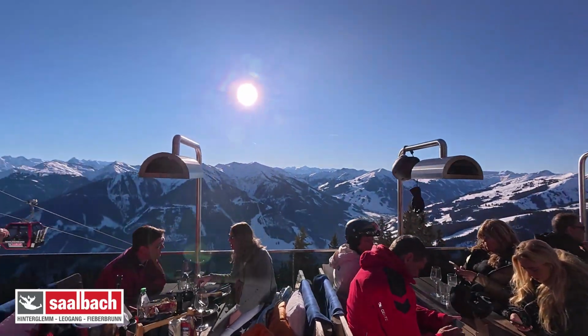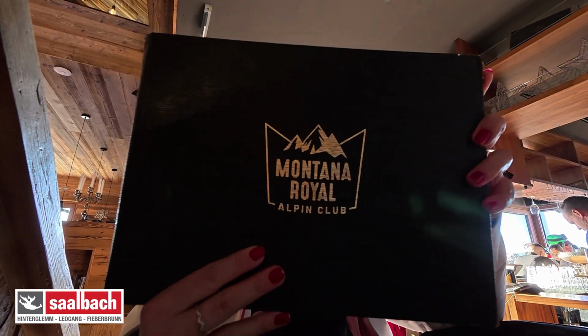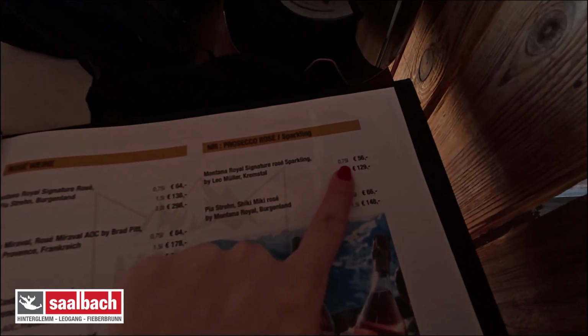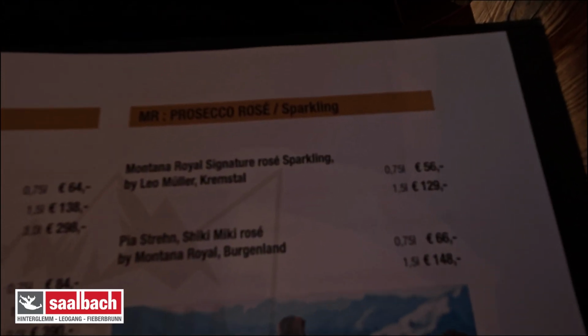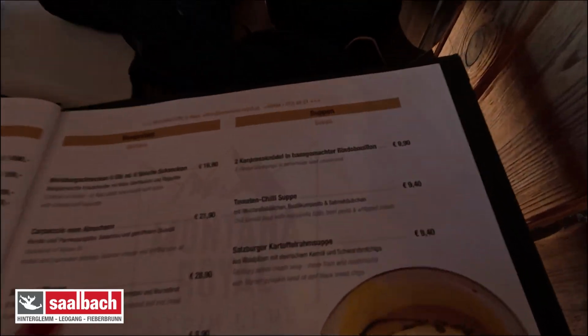As you can tell, I found some good apres ski spots. So first you hear the music, then you try to see where it is, and it's this place. You will have fun here. In the menu, the drinks are typically more expensive than food. So let's say a main dish will be approximately 18 euros and a good sparkling wine approximately 56 euros.